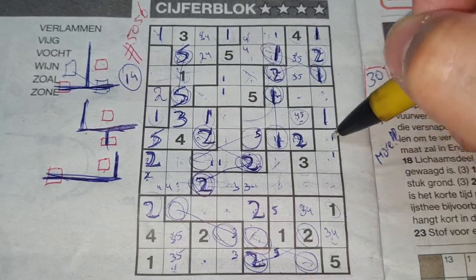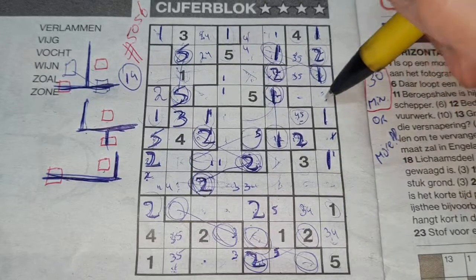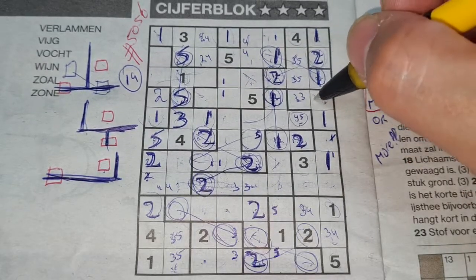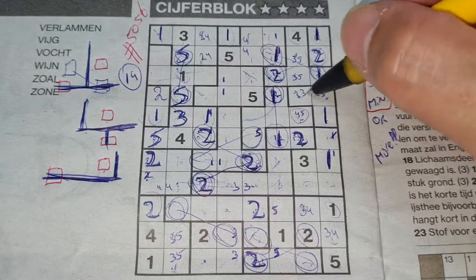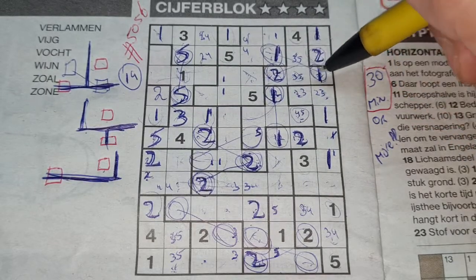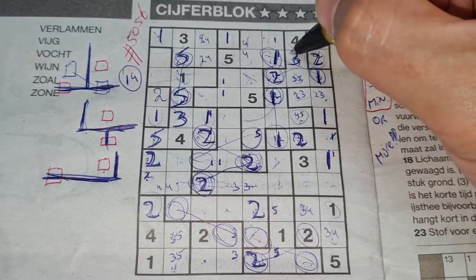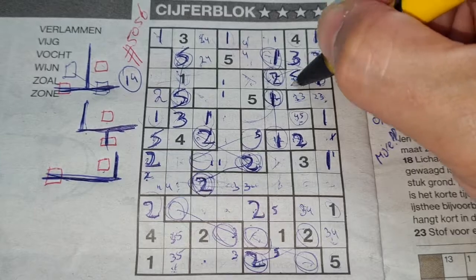Now we have a 1 here, so this box can't be 1 anymore, that box should be a 1. 2 numbers left for the numbers 2 and 3, 2 and 3. We have a double 3 here, that means that this box can't be a 3 anymore. If I place a 3 here, I cannot fill any 3 in one of those two boxes, so the 3 should be here, and the 5 goes there.